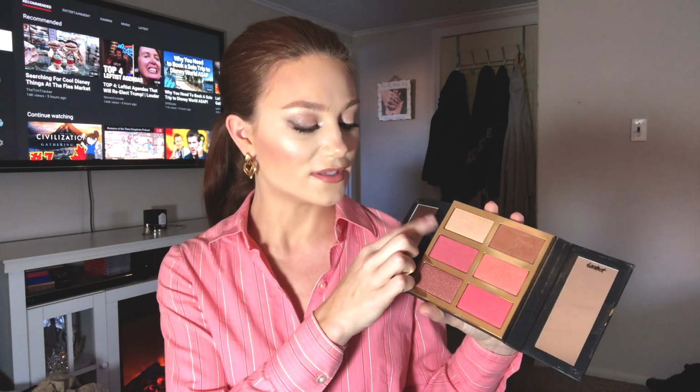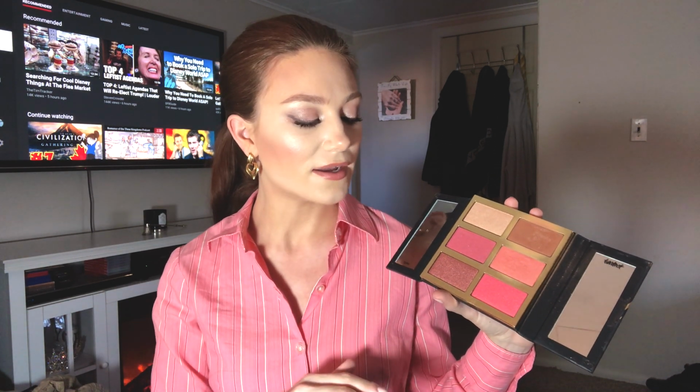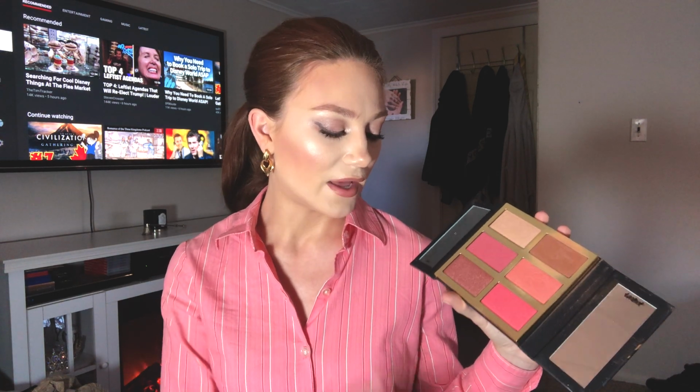I pretty much solely for right now just use these two. I think once I run out of my Moonstone from my Becca pan, I'm going to try to use this. And if I'm a little bit more on the tanner side, or I'm going somewhere that I can rock a little bit of a brighter color, then I'll go back and forth with these. I don't know if I'm going to use this much. I can always use this in a shadow, for a shadow base or something like that, but other than that, I'm not really going to be using this much unless I'm using this on somebody else's face.